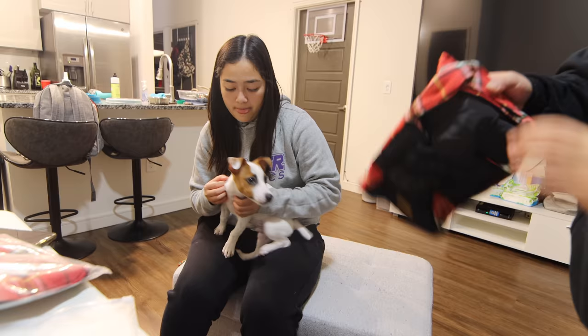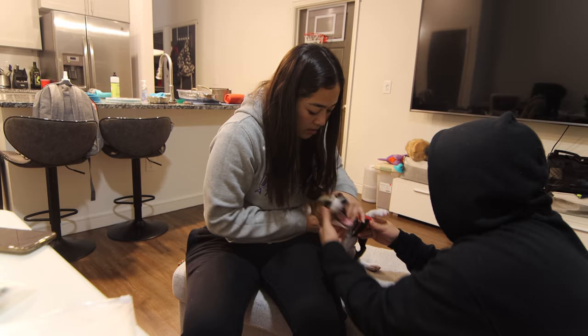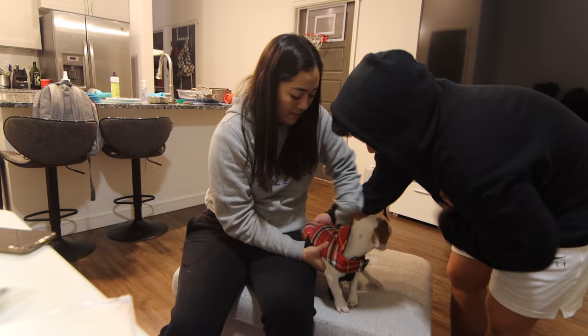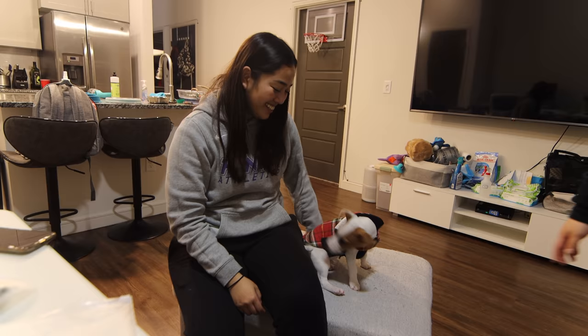Outfit number two, let's see it. Ow, hey. This is not very pretty, but you gotta do it. Monkey, come here. Come here, Harry Potter. Come here, buddy. Damn, all the dogs are gonna think you have no drip.